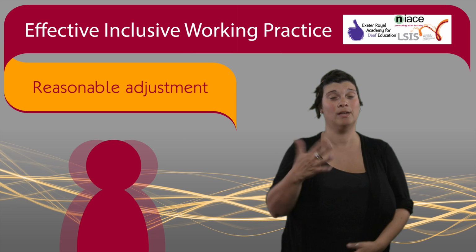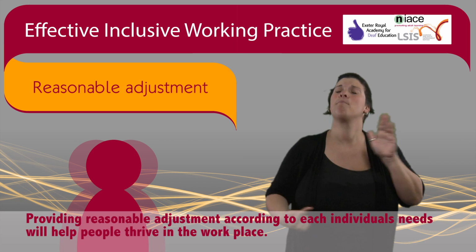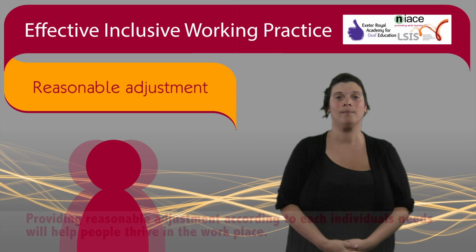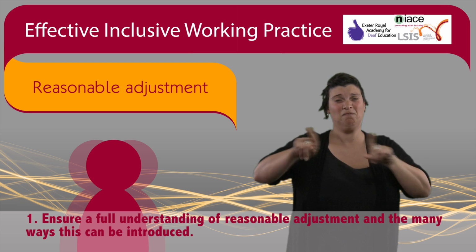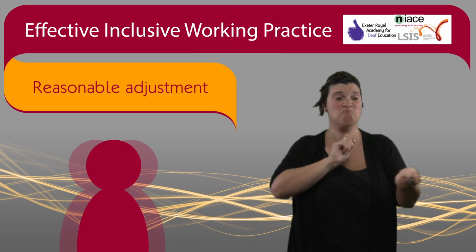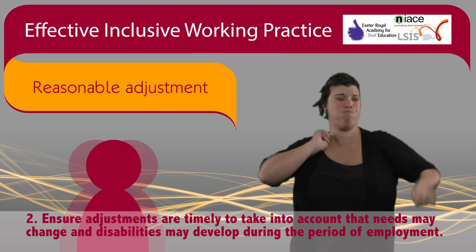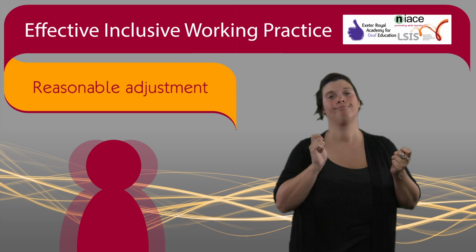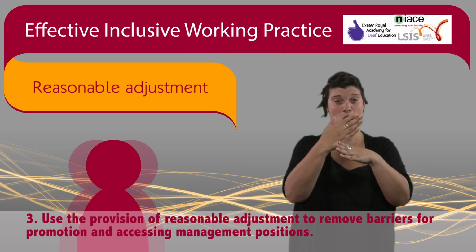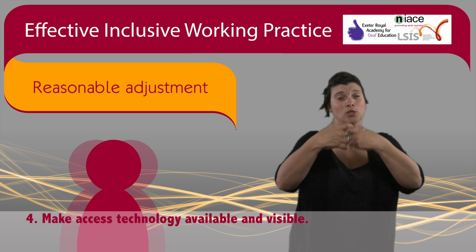Number 5, appropriate adjustment. Providing reasonable adjustment according to each individual's needs will help people thrive in the workplace. Ensure a full understanding of reasonable adjustment and the many ways this can be introduced. Ensure adjustments are timely to take into account that needs may change and disabilities may develop during the period of employment. Use the provision of reasonable adjustment to remove barriers for promotion and accessing management positions.